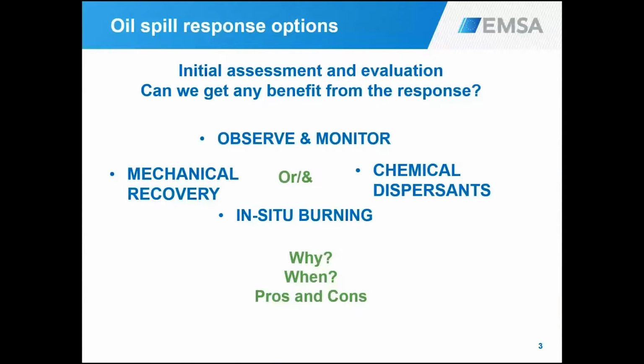In the initial assessment and evaluation of an oil spill, we have to focus on the benefit that we can get from the response. As we saw in the previous slide, spills can be from a vessel, from an offshore installation, or from a shore facility. So we have to do an initial assessment and evaluation of the response strategy that we can follow. And here we have several options.